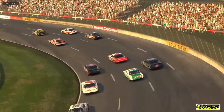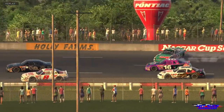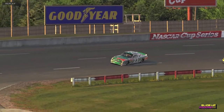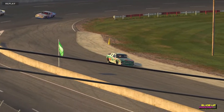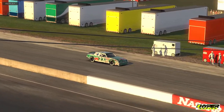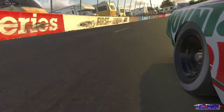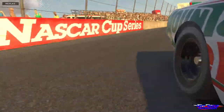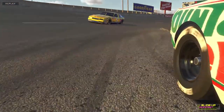Sean Hensley having trouble in the 23. Tried to send it up the gut three wide. Oh, he got hit from behind by the 16, hard into the outside wall. Several cars piling in behind them. Jackson Rexing, Caleb Hall. Hard, hard hit for the number 23. See, we can't get you the right rear suspension camera here on the 23 of Sean Hensley. Oh, big hit from the 9. The 14 of Caleb Hall piling in as well.